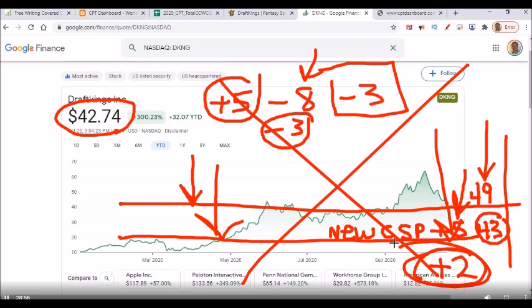Now, granted, I would have loved to have had this trade be profitable and hell, maybe not even be assigned the shares at 49. But look, I'm in the bad spot. I have to deal with it. And that's how I'm going to deal with this trade.